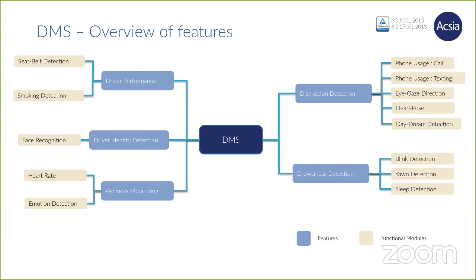And on the right hand side, if I go to the distraction detection, it has a lot of features, starting from phone usage. If a person is busy with the phone while driving, the driver monitoring system will caution the driver. Then it comes to the eye gaze direction, where the driver is looking. Is it towards the road or any other side? Then it also detects the head pose and also daydream detection.